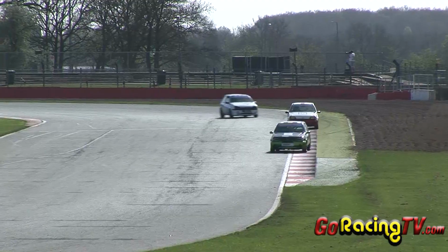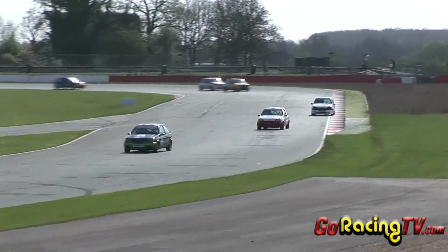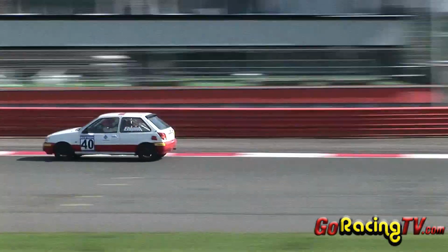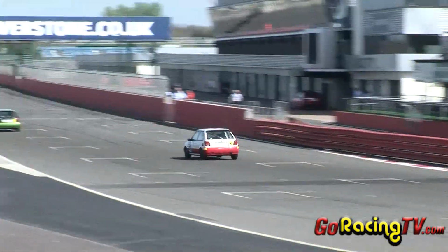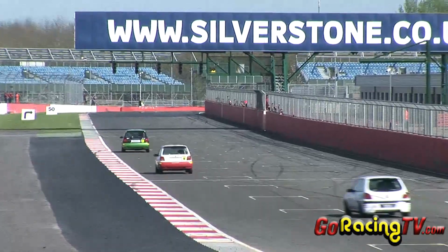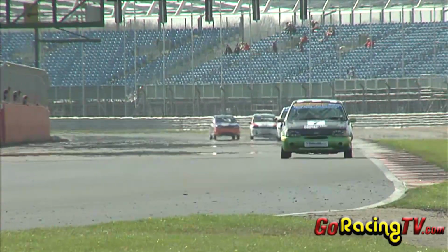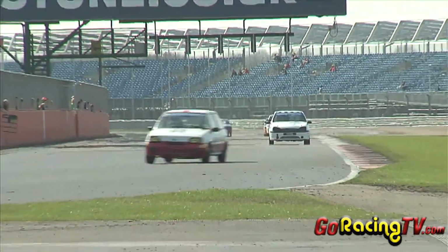The complex in particular is a very interesting part of the circuit, and for my money the flick round to Maggots corner, the left, and then the right around Brooklands is pretty good, and I think it's a great place to come and race, and certainly, as I said in race 1, a really evocative name to have on the race schedule for the year. So through goes Scott Baines.